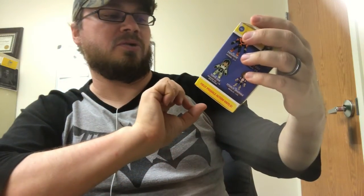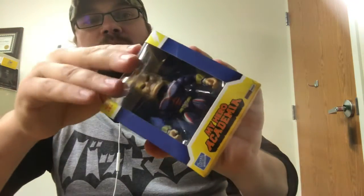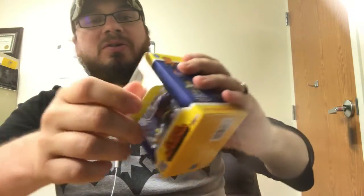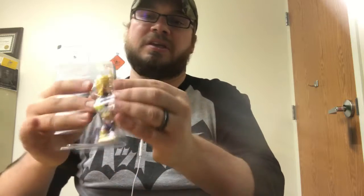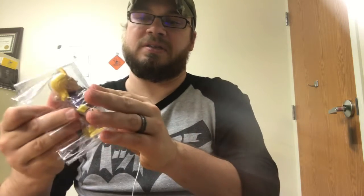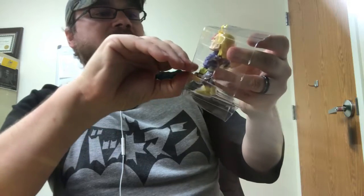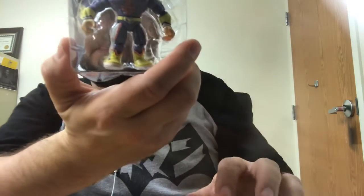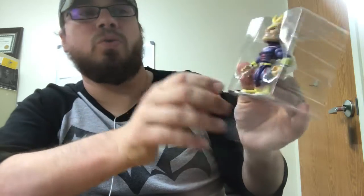So, all right, next we're going to go ahead and go to a different style of toy or collectible. This is actually from Loyal Subjects. It's from the My Hero Academia. This is actually All Might. Now the Loyal Subjects, sometimes they are blind boxes. Sometimes you can actually see what they are. This particular set, you can actually see what it is. I may not be able to get it out right now, which is probably going to be fine. But the thing about the Loyal Subjects is they're pretty much fully articulated, which makes them very cool for posability.